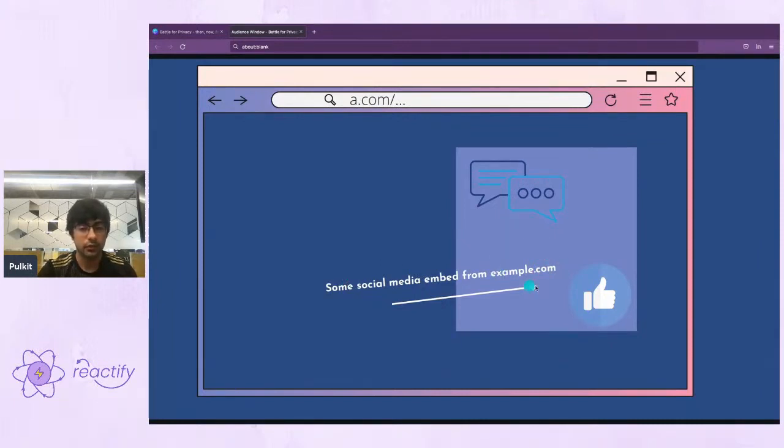So what it means is, let's say you clicked on this button, and this embed tries to form a cookie. But now you do not visit example.com as a top level domain for 3 days. Now what is going to happen, and this is a very important point here, is that the cookies are going to be partitioned. So before going ahead, let's understand what partitioning means.